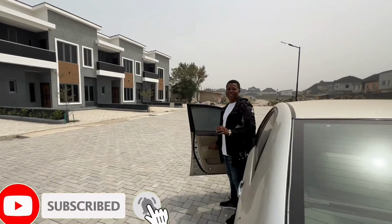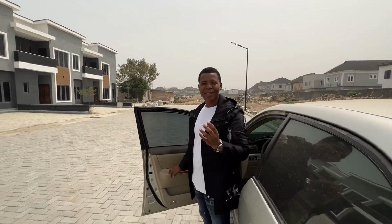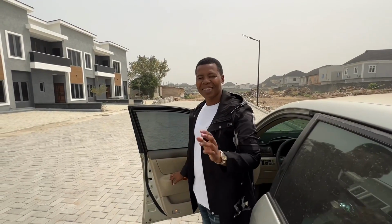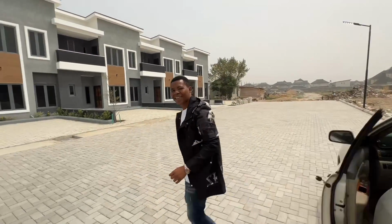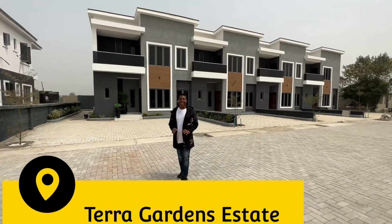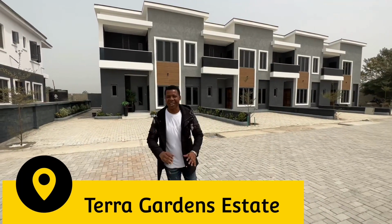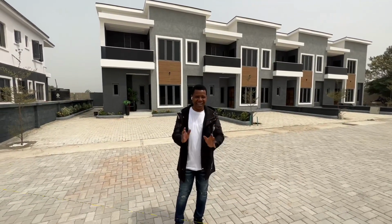I am here to show you the most stunning prime luxury three-bedroom terrace duplex. Just have a look. This is it. Welcome to Terra Garden Estate Sangotedo. This is an update video of Terra Garden Estate.